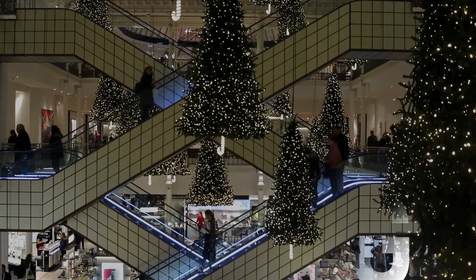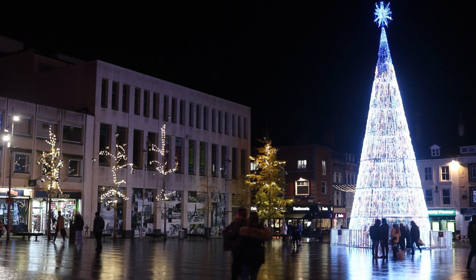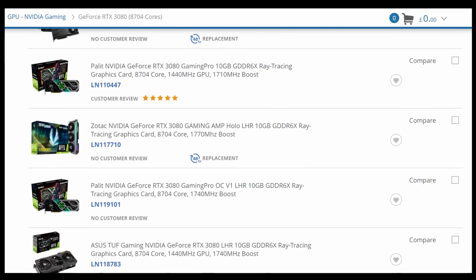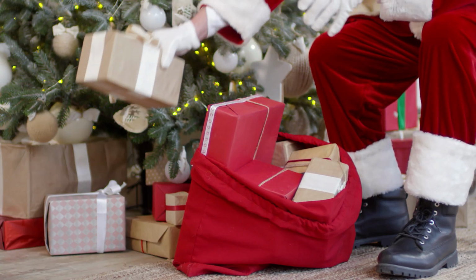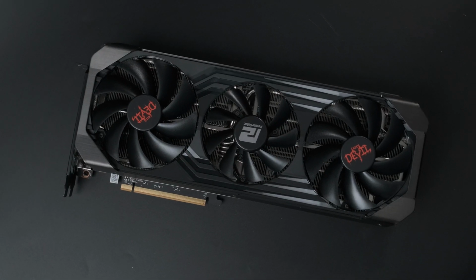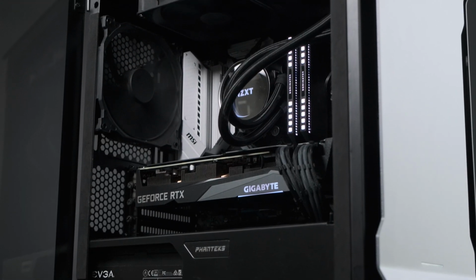The shopping season is upon us once again. Alas, it's 2021, and in this environment of low stock and high prices, I wouldn't hold too much hope of Santa dropping an RTX 3080 in your stocking on Christmas morning. Not all hope is lost, however, and if you're in need of a graphics card, I'm here to offer a few tips on how to pick one up.